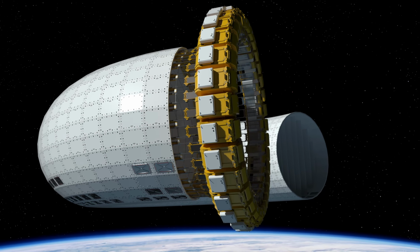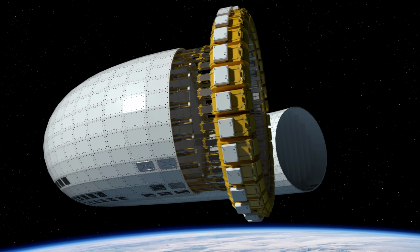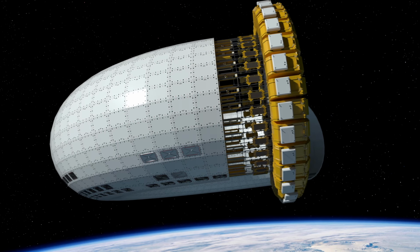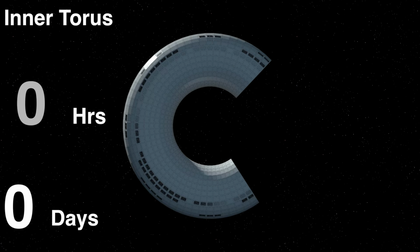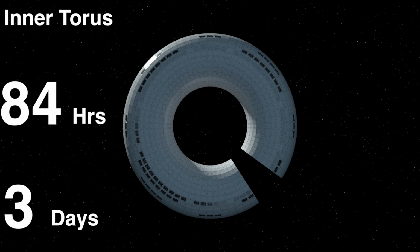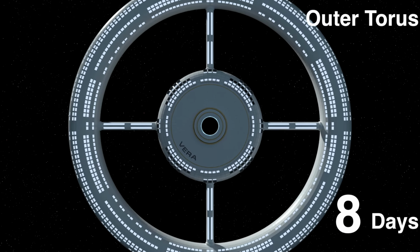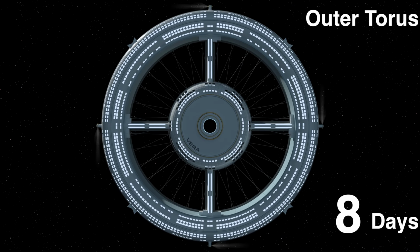But the construction ring is not designed to build 1 or 2 panel rings per day. It's designed to build 1 panel ring every hour. If we are building 1 panel ring every hour, that's only 84 hours, 4 days to build the inner torus and 8 days for the outer torus. And that's if you're using only 1 Sargon construction ring.